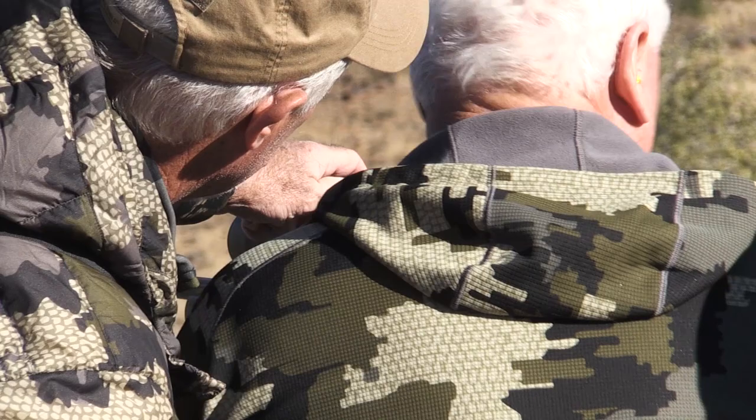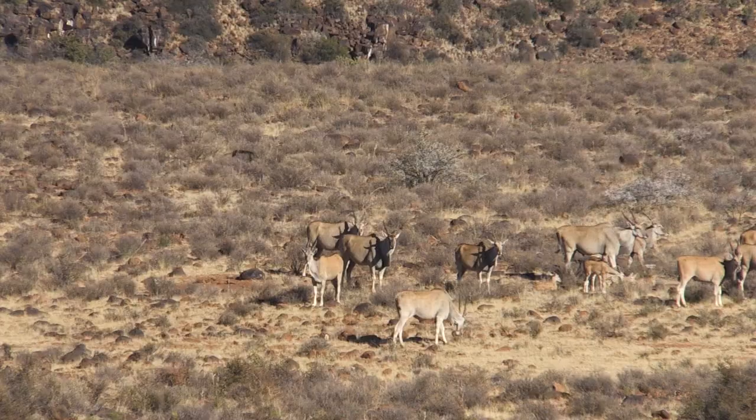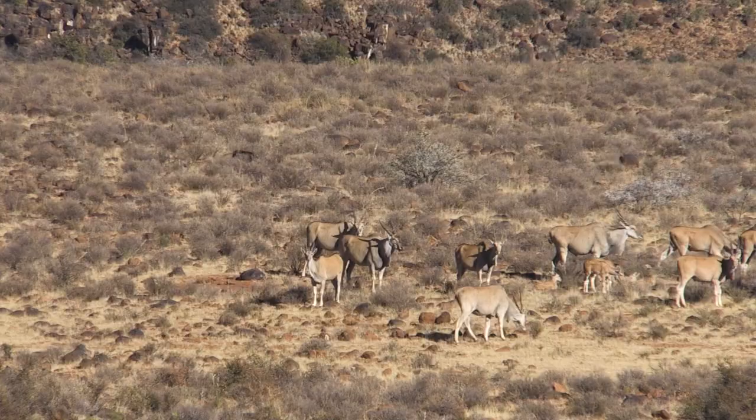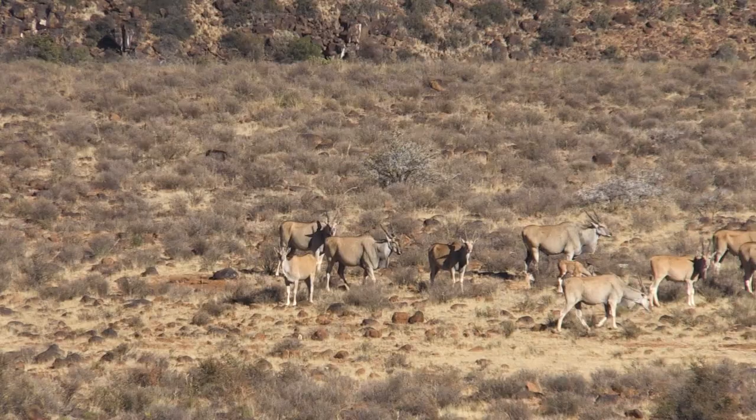So on the left, there's three in a group. Right. Not far. On the left, there's three in a bunch. The middle one of those three. So you see, there's a little one facing us. And then to the right, he's just turned his head. That's the one I want to shoot. There, he's walking. So you see, he's in the open now. You want to take him? Take him.